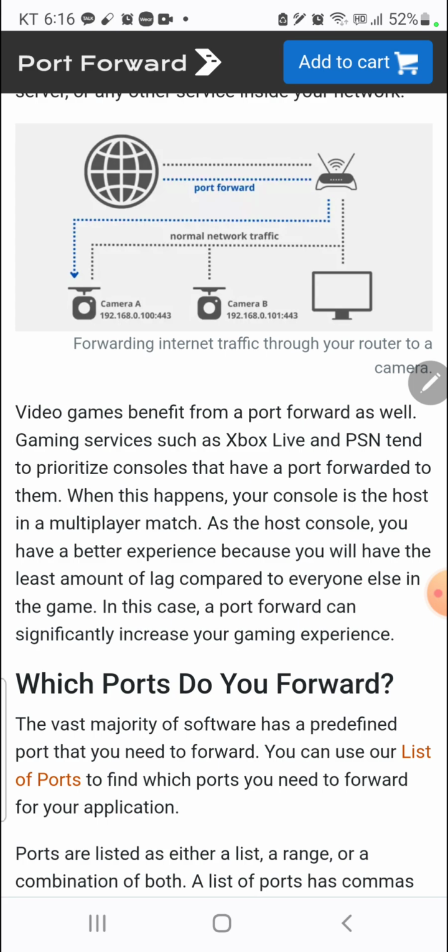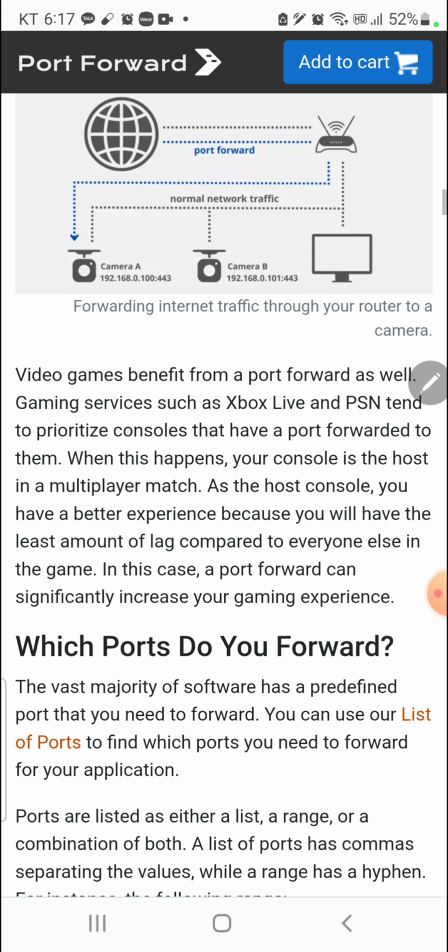Video games benefit from a port forward as well. Gaming services such as Xbox Live and PlayStation Network, PSN, tend to prioritize consoles that have a port forwarded to them. When this happens, your console is the host in a multiplayer match. As the host console, you have a better experience because you will have the least amount of lag compared to everyone else in the game. In this case, a port forward can significantly increase your gaming experience.